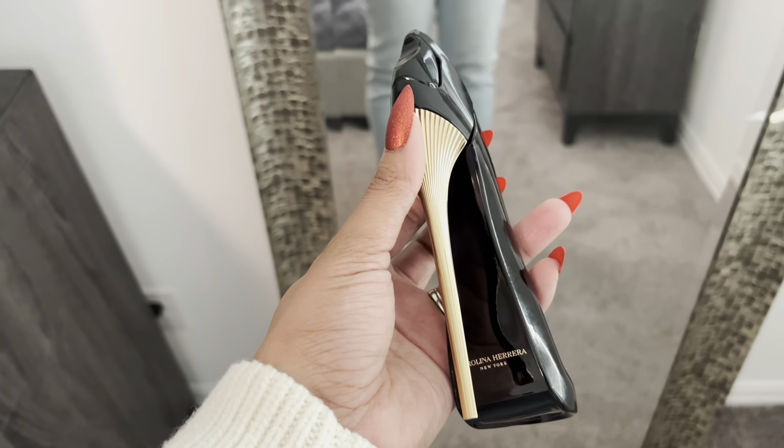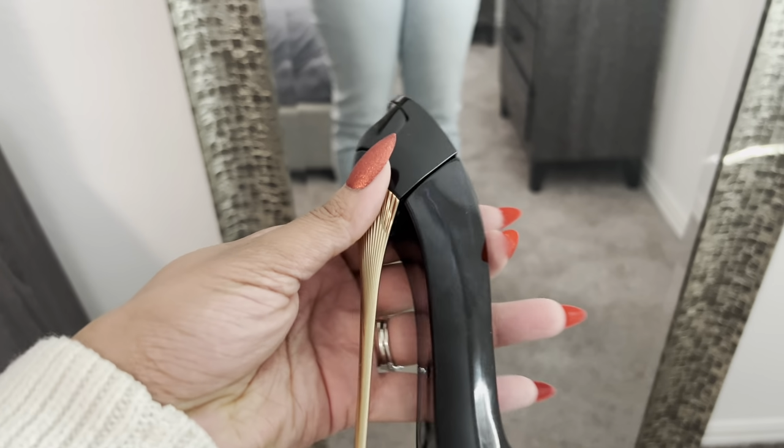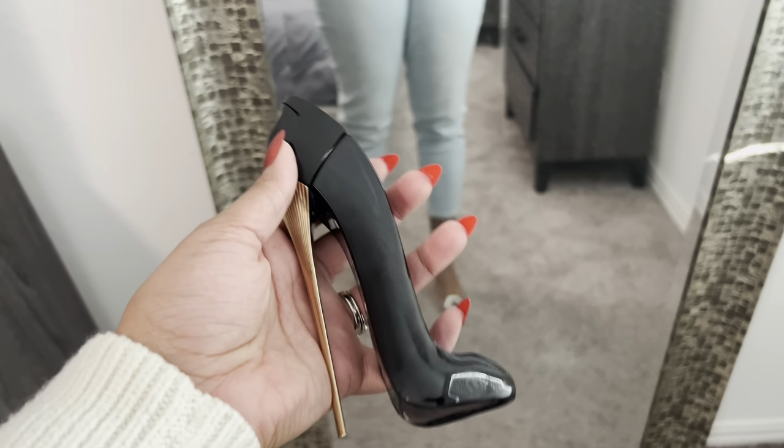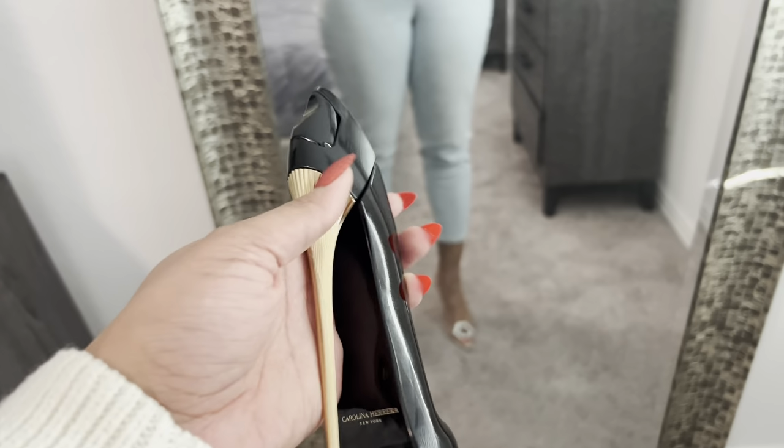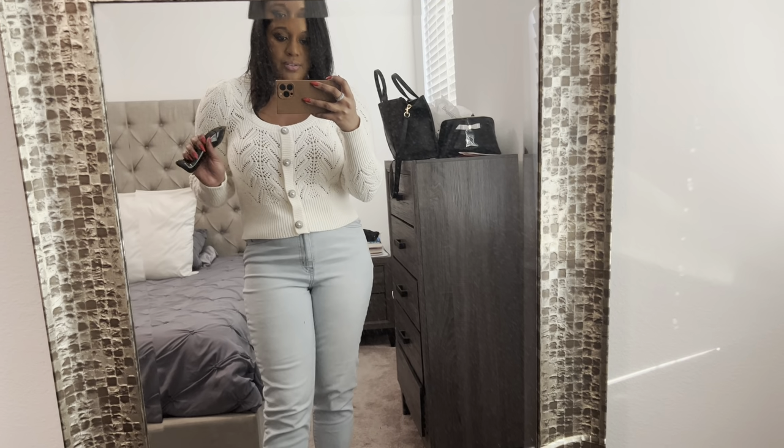But tonight's fragrance is this one, the Carolina Herrera Good Girl, I believe is the name of it. Just the regular bottle, because they have this one, they have the one in red, they have the black sparkle, they have a lot of these, but it smells good. So let me go put on a lip and close out this video.